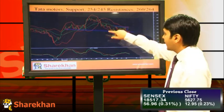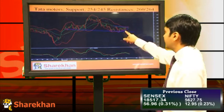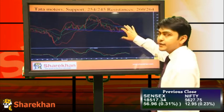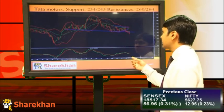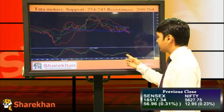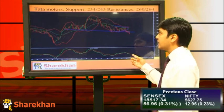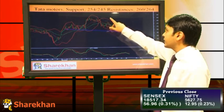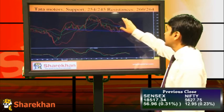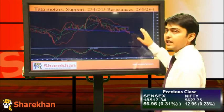Stock specific action has been seen in Tata Motors, which has been selling very sharply since morning, and it has formed a head and shoulder pattern which is broken on the downside, a small triangular pattern on the right shoulder which is also broken on the downside, lower tops lower bottoms formation on the hourly charts, and the momentum indicator on the hourly charts on the sell side. So overall the strategy on this stock should be to sell on rise. Support should be around 254 and 245. Resistance would be around 260 and 264.